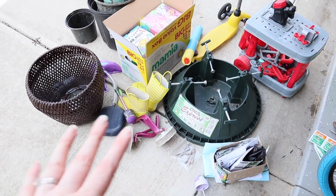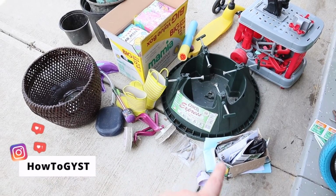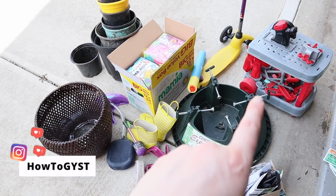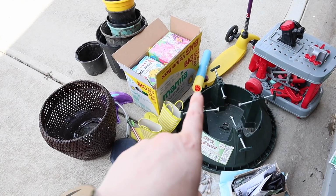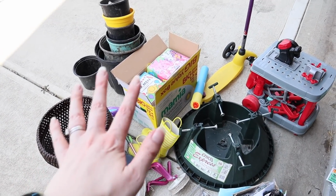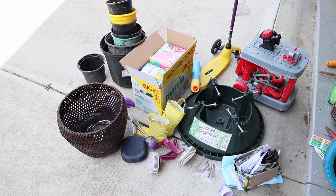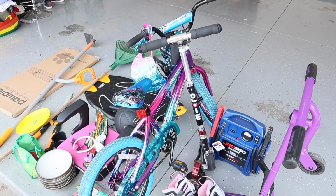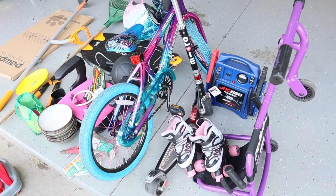So this is all the stuff that I think I'm either going to be donating or just dumping. Like, this is just a pile of trash right here. I think my daughter may want to keep this. She's outgrown the scooter. She may want to keep this as a little water gun type thing, and this rocket launcher. I don't know, but I think everything else hopefully can go. It's not a massive pile, but I mean, it's big enough. Unfortunately, the keep pile is just as big, if not even slightly bigger.